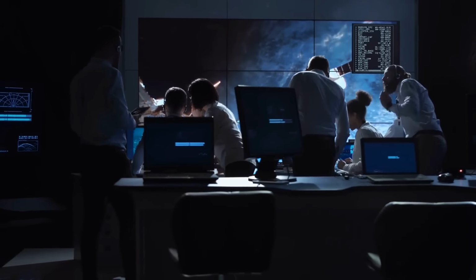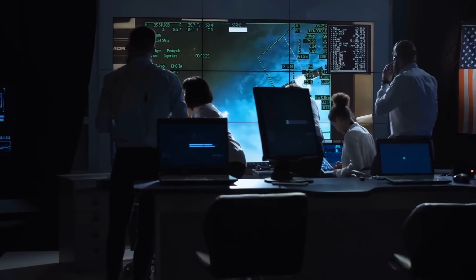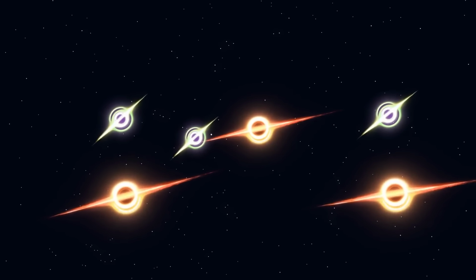The most important thing about this discovery is that it may mean that such black hole binaries are likely to be much more common than we previously thought. And if pairs of black holes are so common, it might make it easier for us to study gravitational waves that occur when black holes collide. Such waves are also known as ripples in spacetime.